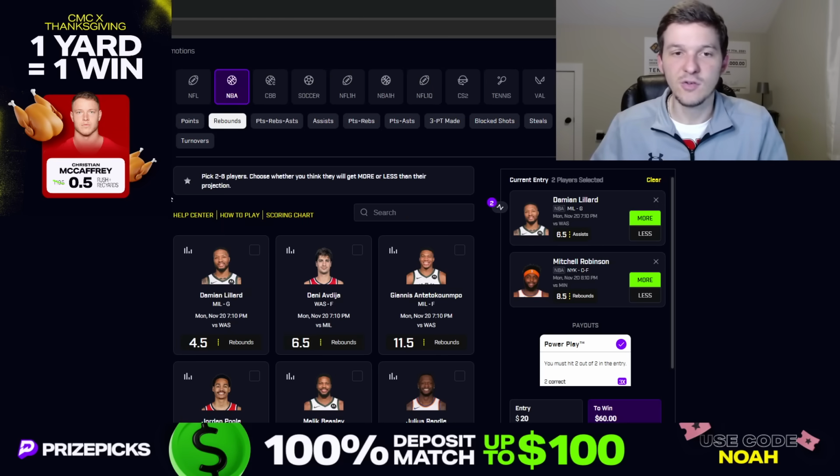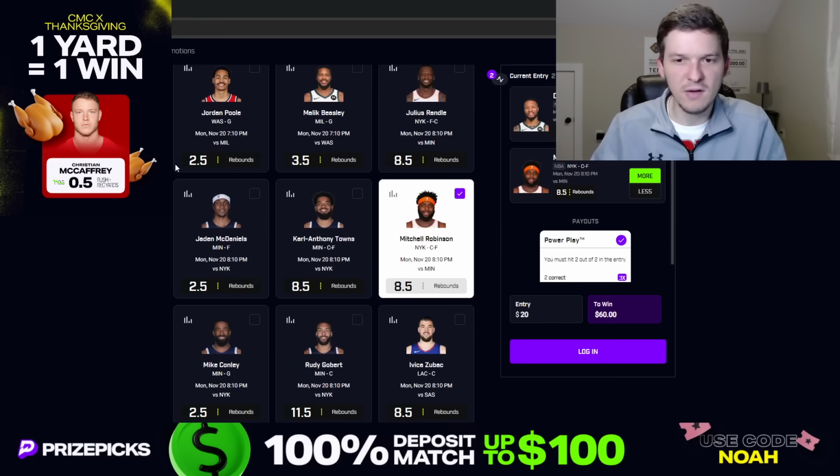So these are the 2 props, guys, I like for tonight's NBA slate. 8 games tonight, so it should be a decent sized slate. We don't have obviously a ton of props up right now, but again, there should be more props available on Monday.